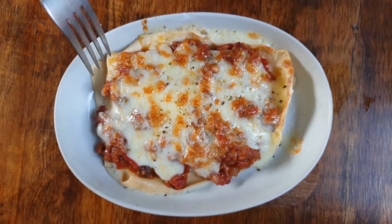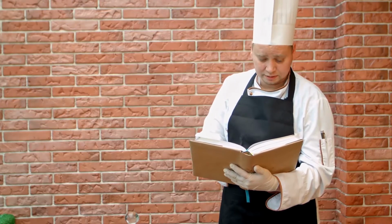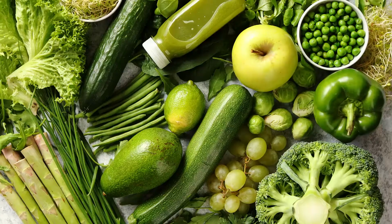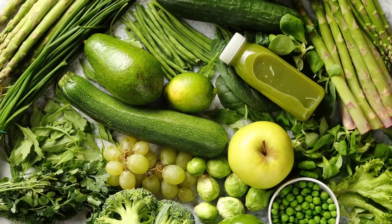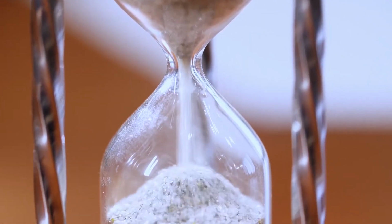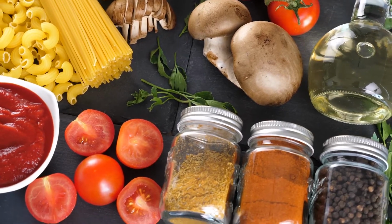Number 2. Favorite vegan lasagna. Do you have a strong devotion for lasagna like I do? If yes, you're going to love our next recipe because it's packed with flavors and nutrients. I'm so honored to inform you that this is whole food plant-based, meaning it's dairy-free and safe for all the vegans out there. It's a guarantee that this will take over your favorite pasta list. This dish will only take you 1 hour and 15 minutes to prepare, perfect for 12 people. So I won't make this any longer, and here are the ingredients you will need.